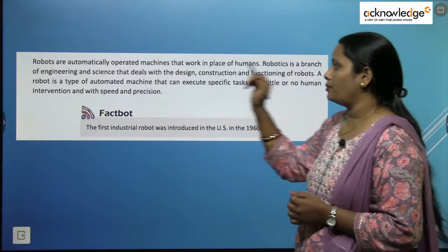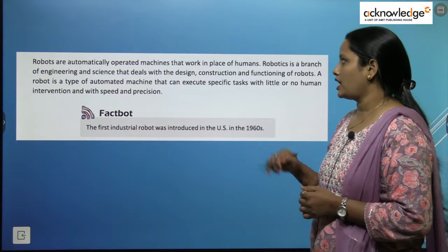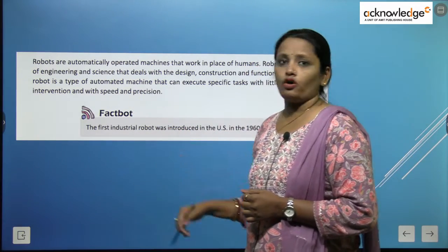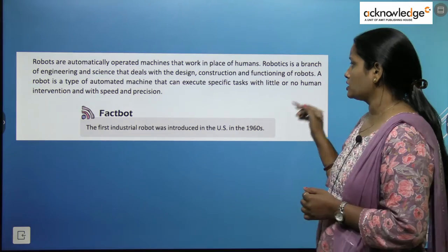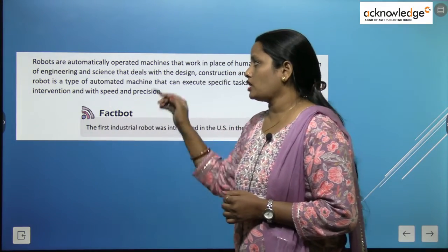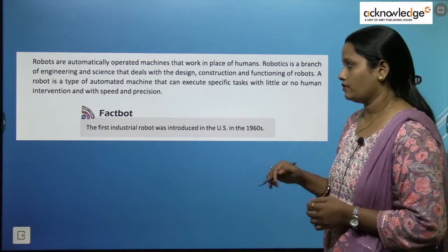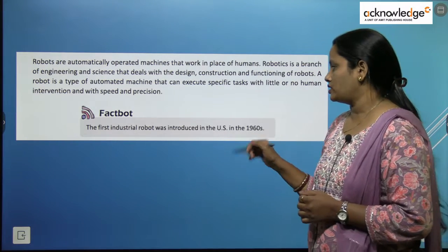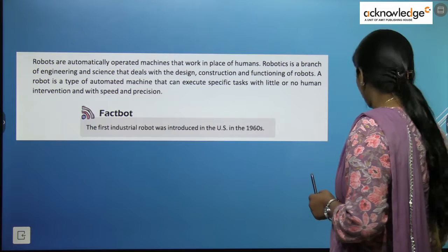Robotics is a branch of engineering and science that deals with the design, construction and function of robots. A robot is a type of automated machine that can execute specific tasks with little or no human intervention and with speed and precision. The first industrial robot was introduced in the US in the 1960s. So this was the first robot.